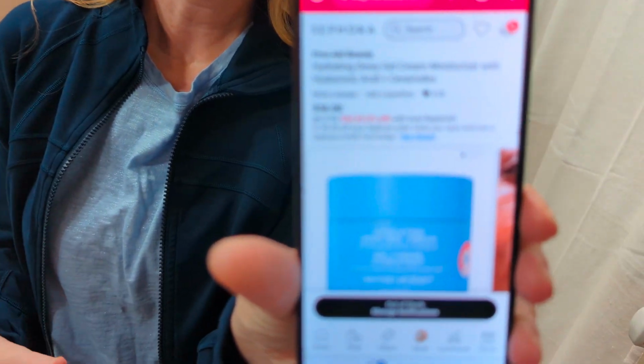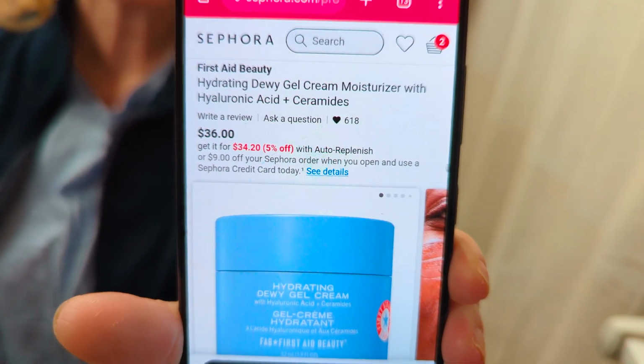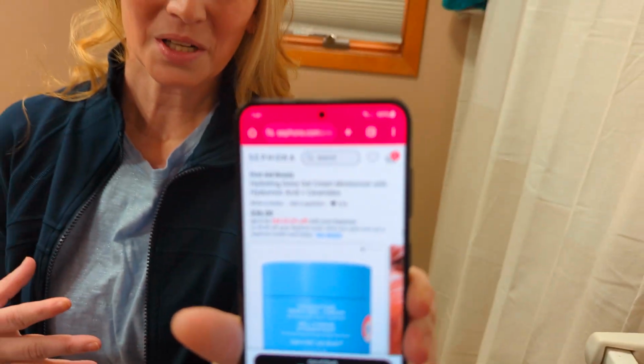It's front-loaded with a lot of slip ingredients. But yeah, I guess I could see myself maybe trying it. But then when I see 59 bucks, it starts to get pretty expensive fast. So, I don't know. There's a lot of other nice ones out there. Okay, First Aid Beauty came out with their Hydrating Gel Cream Moisturizer. I think it's 36 bucks. And they also came out with a barrier repairing ointment.